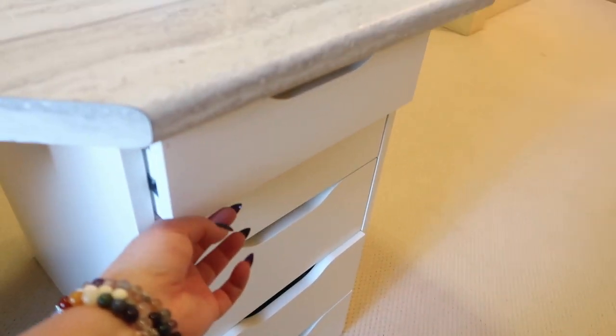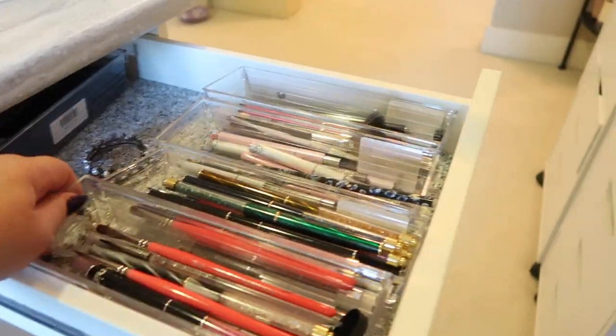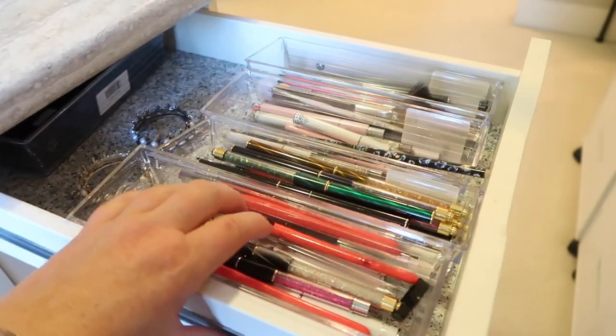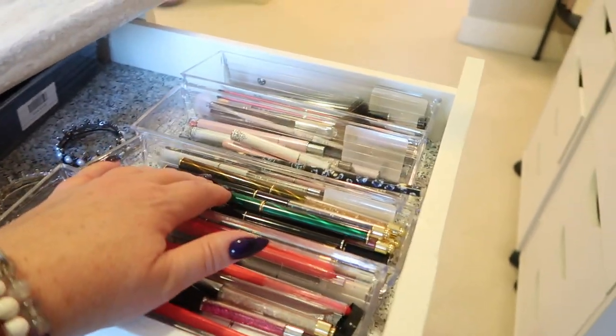So this is an Alex drawer unit here. I keep all my brushes here. I just got these containers from Dollarama. So that's all my brushes. These are my gel brushes that I use if I'm using a builder gel. These are my art brushes, my acrylic brushes, and some odds and ends brushes. What else do I have here?